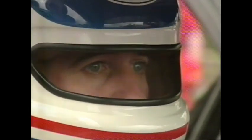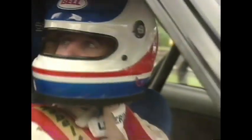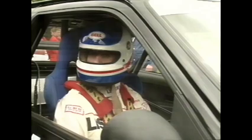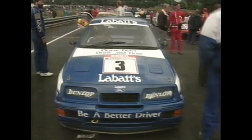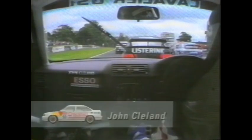For the first time in his touring car career, Blackburn's shoe tycoon Mike Newman is in an excellent pole position. Next to him, the redoubtable Andy Rouse. And that's Tim Harvey from Burford, third on the grid. And now we're inside John Cleland's Vauxhall Cavalier, but John's got a problem. Tell me when they go green. And lucky for John, he's in touch with his pits by radio, and they tell him.